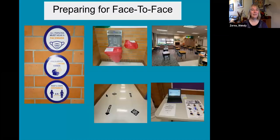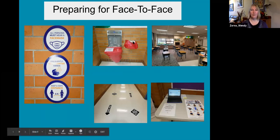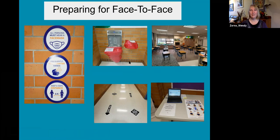All right, so here you see a few things. We have reminders on the walls about wearing masks, frequently washing hands, keeping that social distance. We have signs on the floors. Our fountains have been covered up so students can't accidentally forget and use the fountain. Our water filling stations are still available. Classroom sinks are still available. The fountain's been closed off, but the faucet is available to refill bottles.